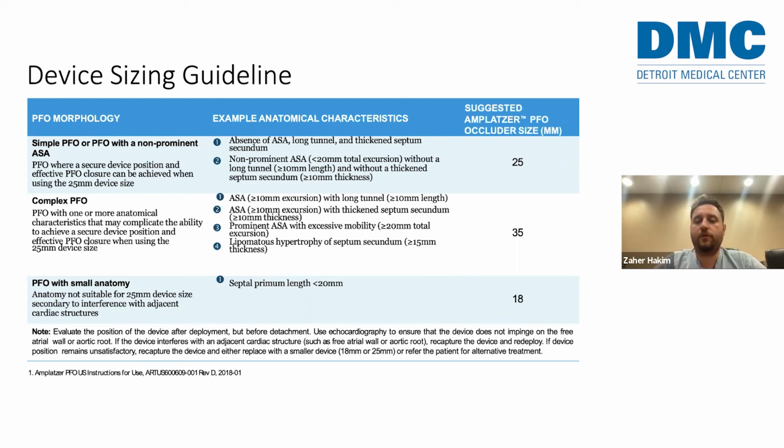we upgrade the size to 35 millimeter, and we select this size for better closure of the PFO. And also in patients with lipomatous hypertrophy of the septum secundum, we tend to use the 35 millimeter. If the anatomy is small and the septum primum length is less than 20 millimeter, we use an 18 millimeter device.